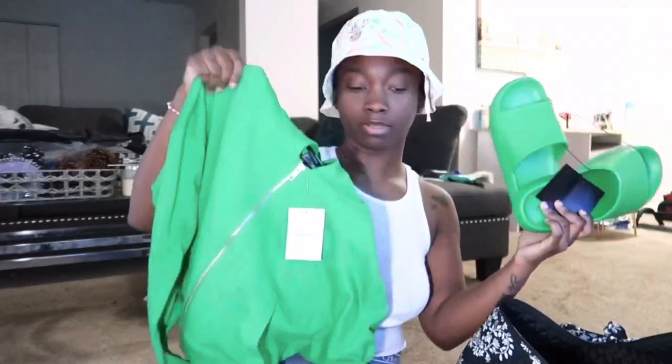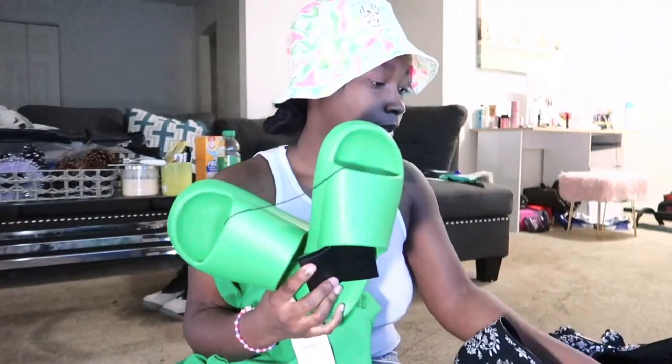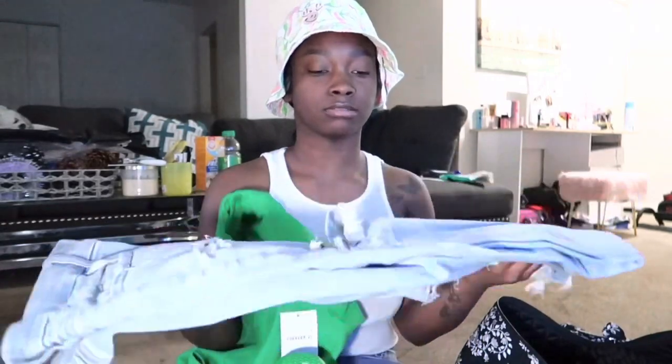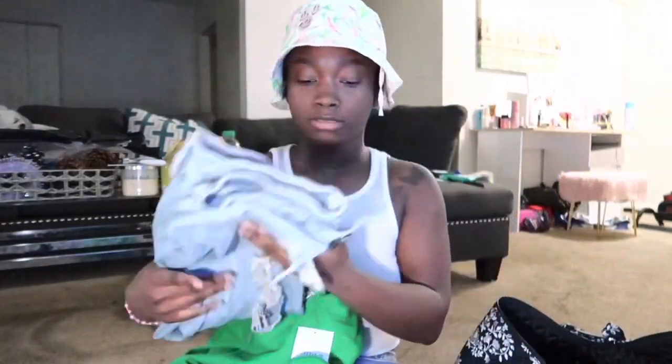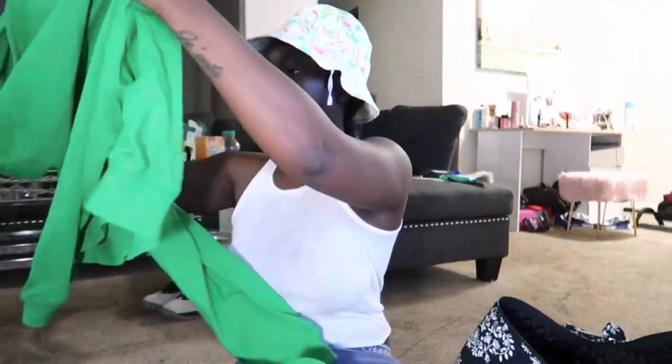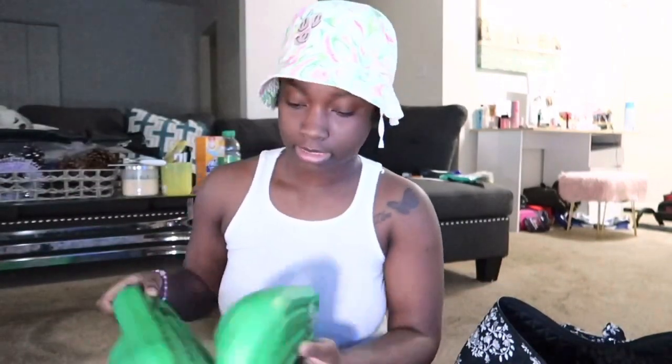Like, okay. And I'm gonna wear that with these American Eagle light skin jeans. Not light skin jeans, but that's what I call them. These light jeans. And then I'm probably just gonna wear a black tank or a black shirt under it. And that is that outfit. I just really like that. I feel like that's gonna be cute.